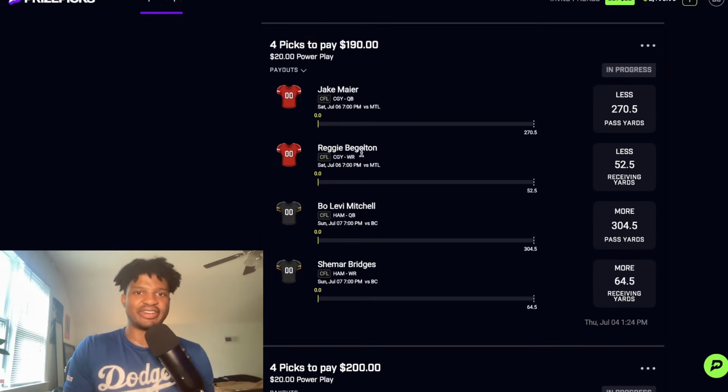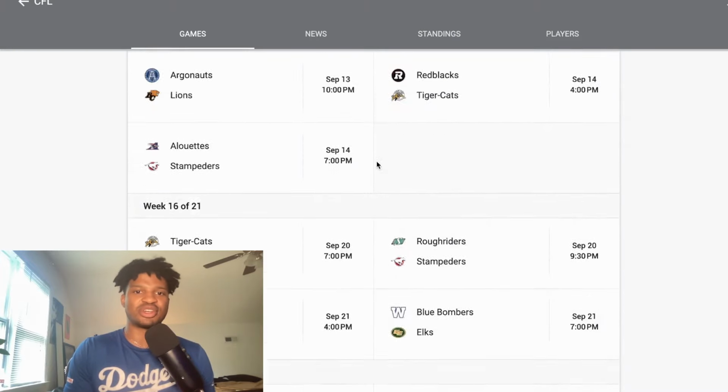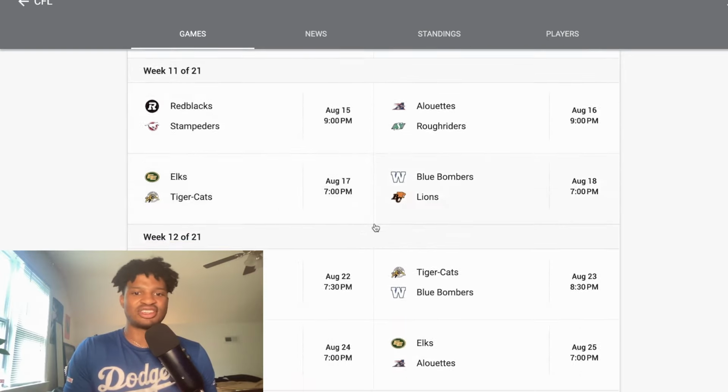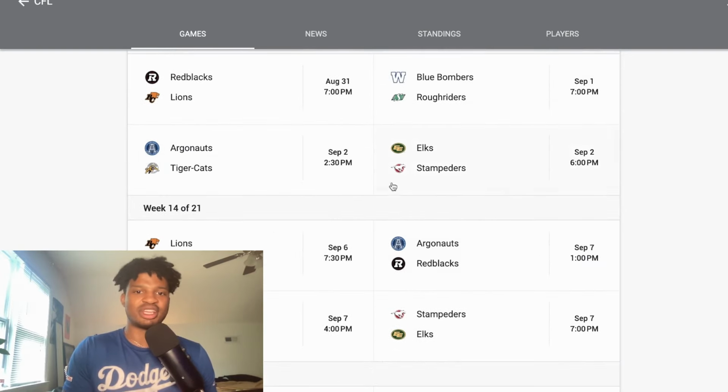This strategy for CFL is super exciting because the CFL season is going to be going on for at least the next 3 months. As you can see, they're playing all throughout July, playing in August, playing in September, and I believe even into October and November. So we're going to be absolutely printing money with this strategy this season.